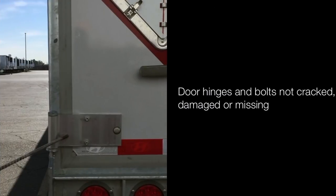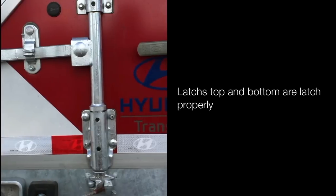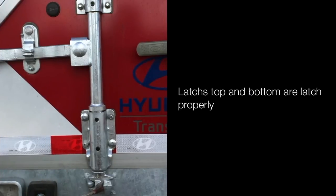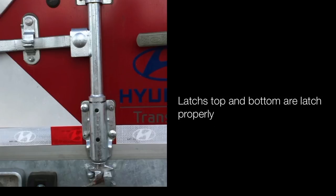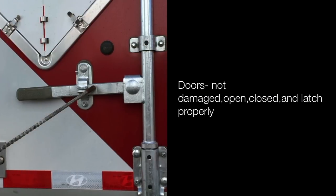Door hinges and bolts, not cracked, damaged, or missing. Door seal is in place, not cracked, damaged, or missing. Latches, top and bottom, are latched properly. Door tie chains are secured and not missing. Doors not damaged, open, close, and latch properly.